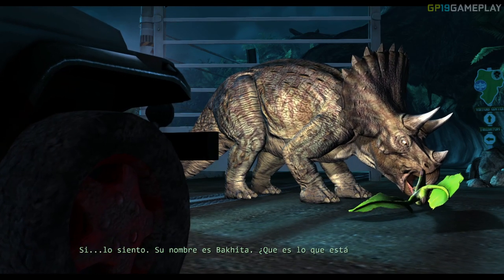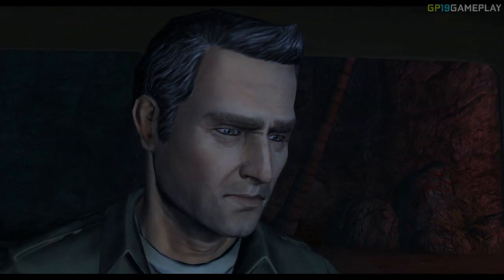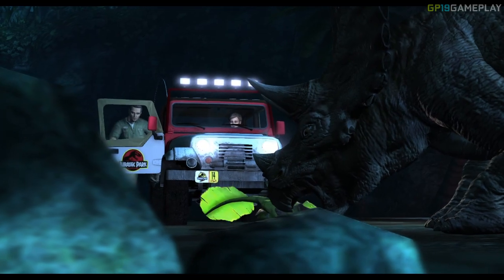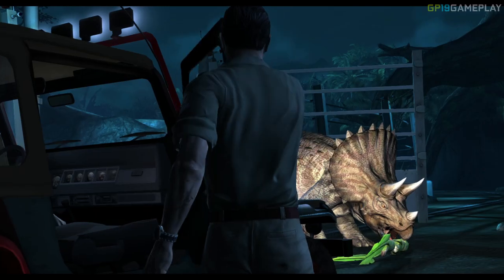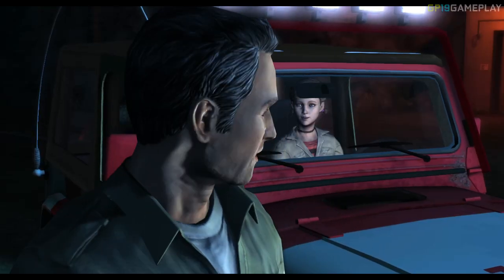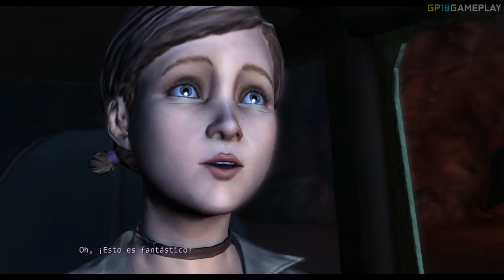This little one's name is Bakita. What is she doing way out here? I've got to get this critter back in her enclosure. I'll just be a sec. Wait here. Yeah. Oh, that is so cool.